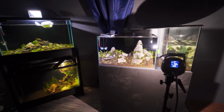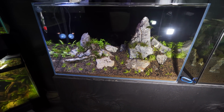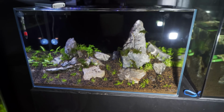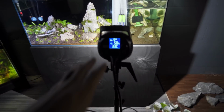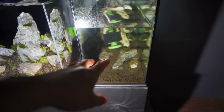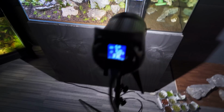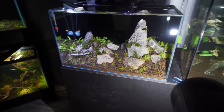All right, guys, so here's another tank that's just going slowly. CO2 still running there, as you can see. Just doing its thing. And I have my little spotlight here just to help, because I don't have a light for this tank, so a lot of stuff is dying. So the only light I have is this thing, and it's at 50%. Look how powerful that is.